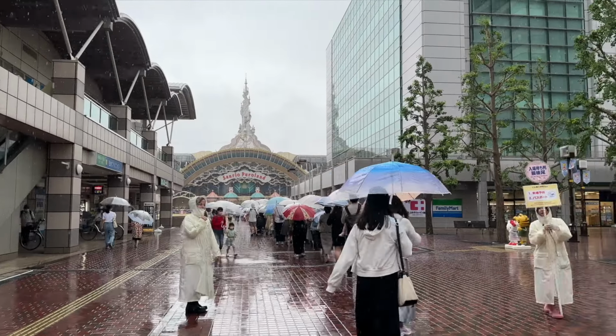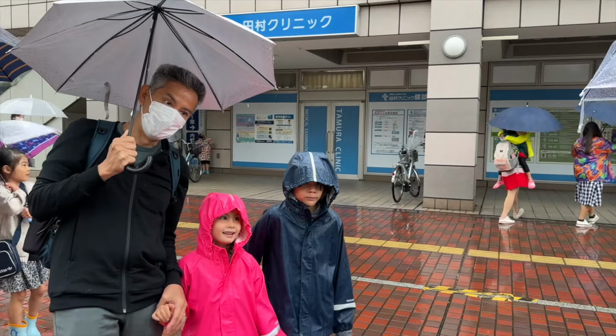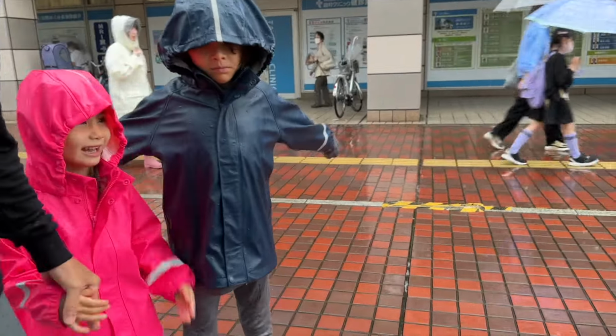Check the weather forecast for your Japan trip and prepare for rain. It can rain a ton in Japan, especially if you visit in the rainy season, such as in June. You may want to pack a rain jacket and also waterproof shoes. Umbrellas are readily available in Japan and they're inexpensive, so you could pick one of those up once you arrive.